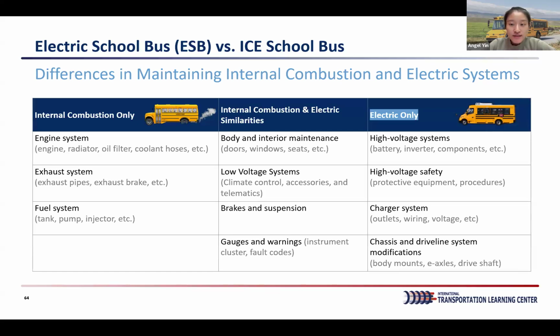Okay. So before we dive into the skills needed for maintaining an ESB, it's worth comparing ICE buses and electric school buses, as well as the differences in maintenance requirements. For ICE buses, technicians focus on maintaining systems like the engine, exhaust, and fuel systems. These are mechanical components that require regular checks to keep the vehicle running efficiently. With ESBs, there are similarities such as body maintenance like doors, windows, and seats, and low voltage systems which manage climate control and telematics. However, the biggest difference lies in the high voltage systems, which power the electric motor, battery, and the charging system. These systems operate at voltages up to 900 volts, and they require specialized skills and precautions. Next slide.